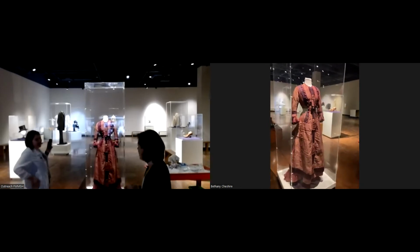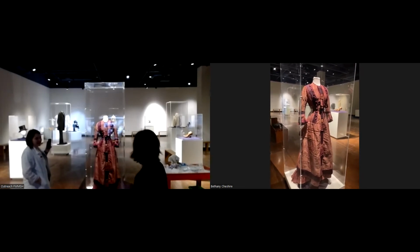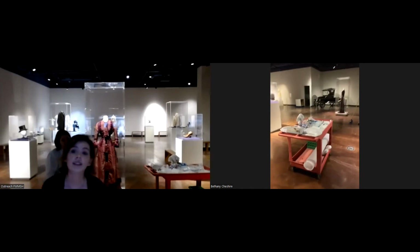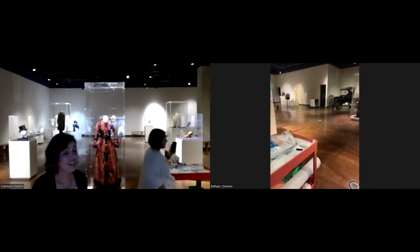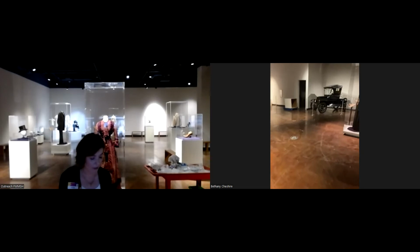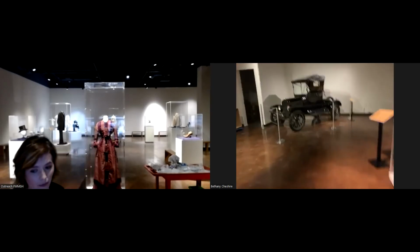So, yep. Bethany wants to show you the Model T. I don't know much about it. I just know that we have one. And it moved up here, upstairs. That one was a workout because there were 5 of us, and we did it when the museum was closed.